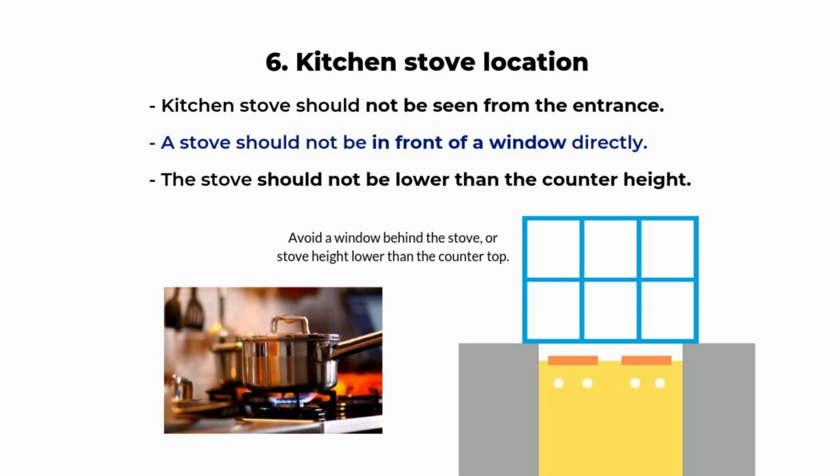And another one to avoid is having the stove lower than your counter, because that symbolizes lowered energy and lowered luck. And to fix that, you will have to replace your stove to make it the same height as the countertop or a little bit higher.